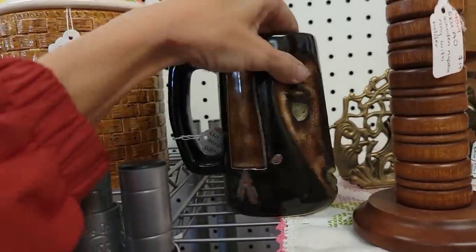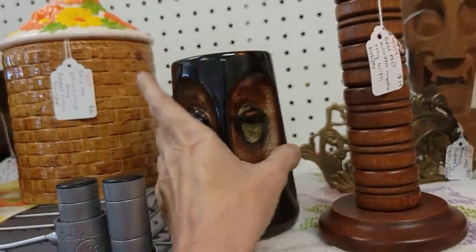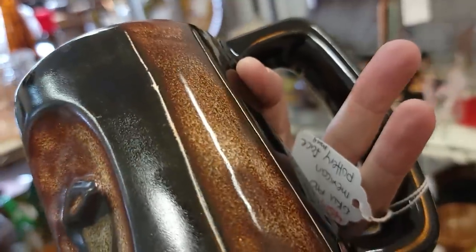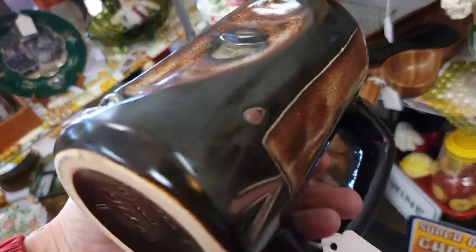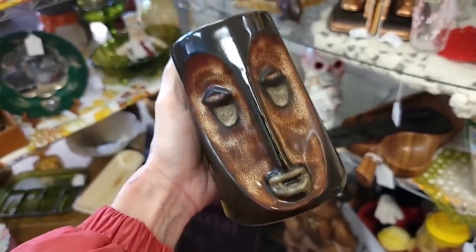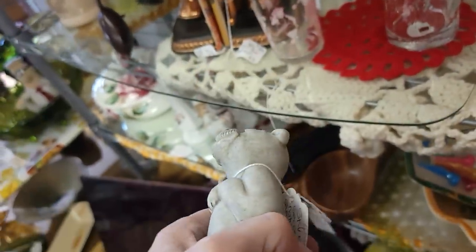This is kind of cool. I might take a minute to look that one up. Well, I did a little peeking, and I cannot find this maker anywhere. This is just a very, very high quality piece. That's what I'm getting from it. So I think we're going to pick this up for, what was it? Is that an 18 or a 10? Goodness. Come on, tag. 18. Yeah. I'm going to give it a try. All right. The otter is pretty stinking cute.